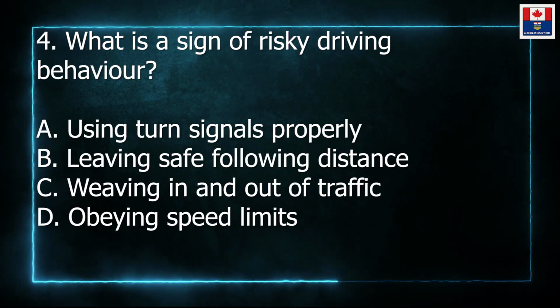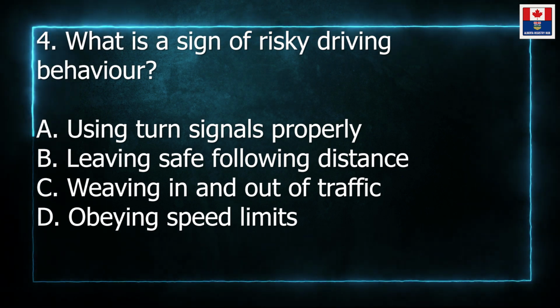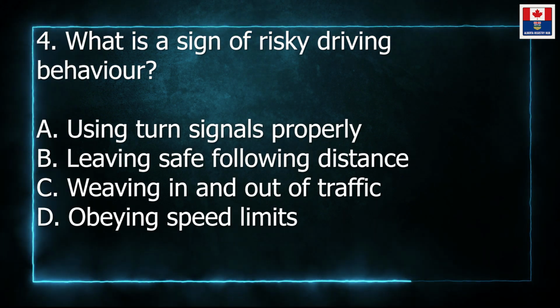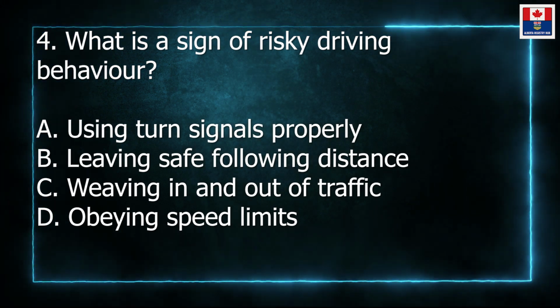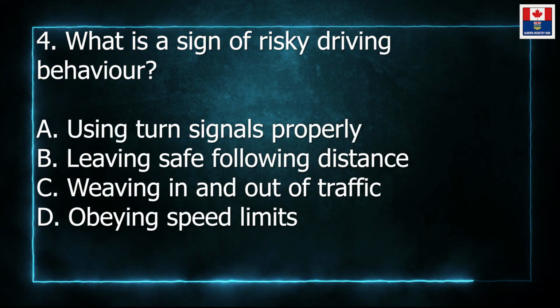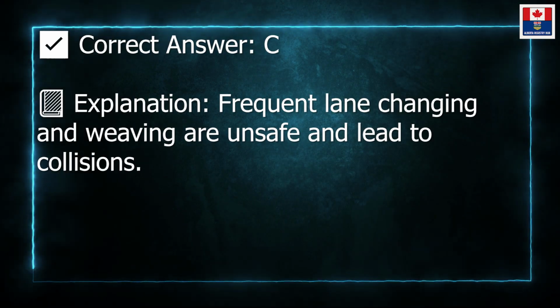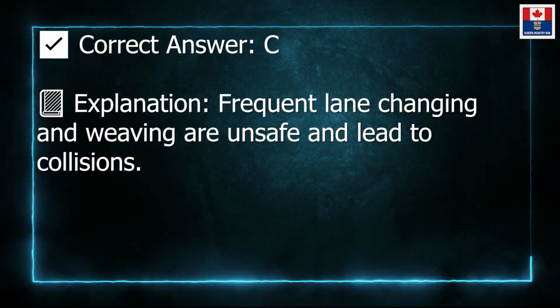4. What is a sign of risky driving behavior? A. Using turn signals properly. B. Leaving safe following distance. C. Weaving in and out of traffic. D. Obeying speed limits. Correct answer, C. Frequent lane changing and weaving are unsafe and lead to collisions.